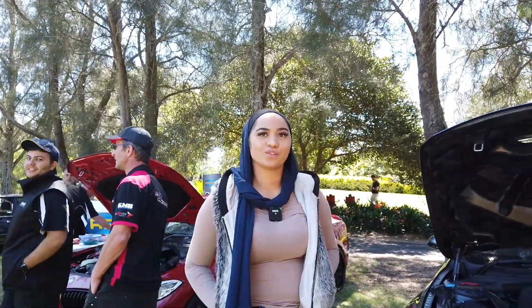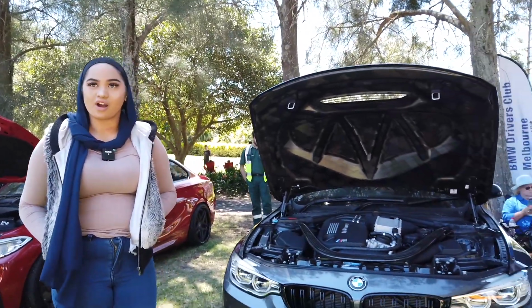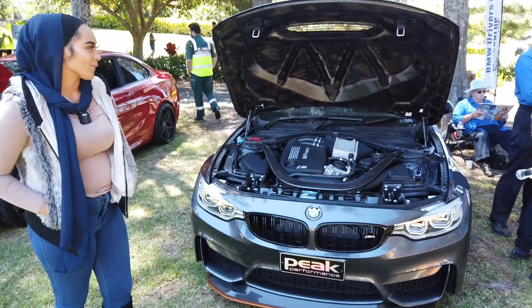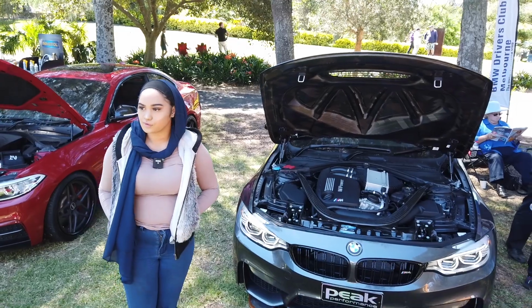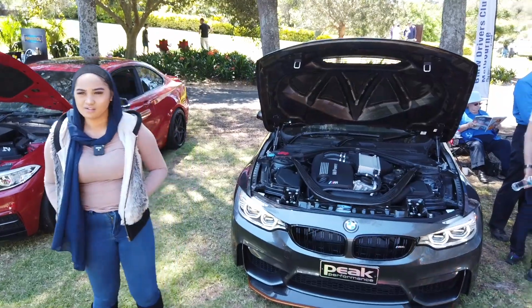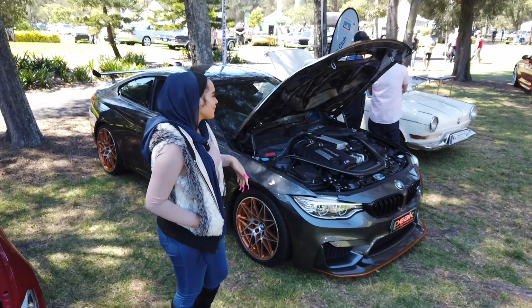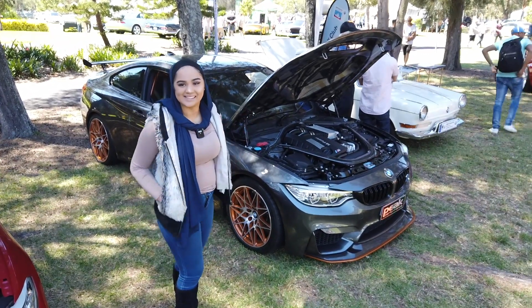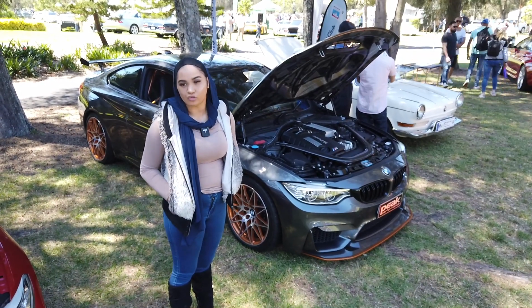So this car is worth $350,000, and it's one of 24 cars in Australia. It's really rare to get, and it's 300 exhaust power, and it's an M4 GTS. I've had it for 2 years now. I paid a lot of money just to get the cage inside the car. What I like most about it is the color and how fast it is, the speed. How fast is it? Really, really fast. It goes to 300 exhaust power, so it's really, really quick.